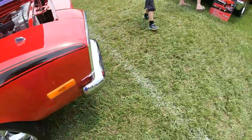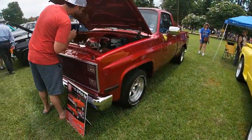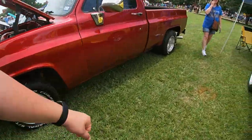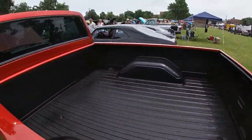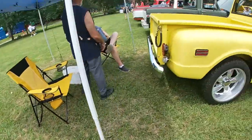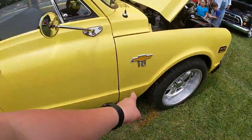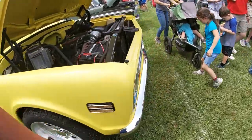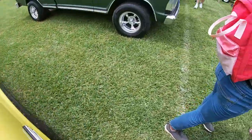Coyote dust. Ooh, square body. Oh, and short wheelbase. Ooh. Older Chevy. C10. Oh, and this one? LS.